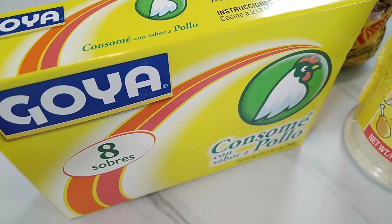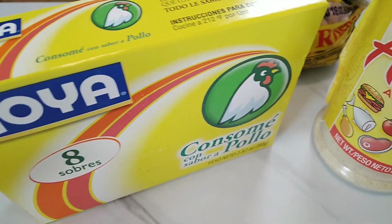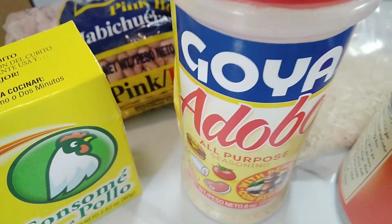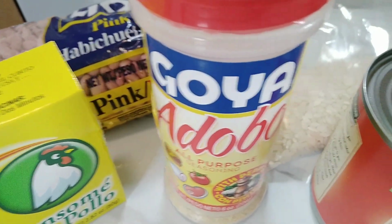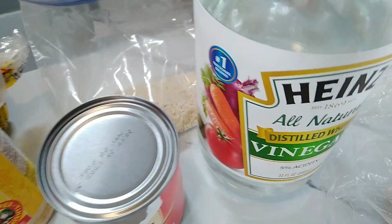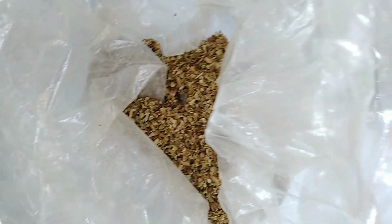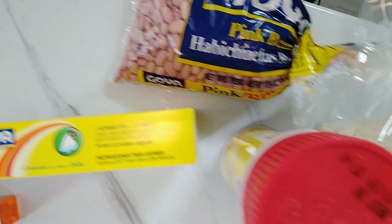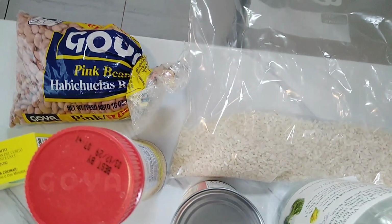Next we have chicken stock, or in this case, chicken stock packets. And then you have adobo, the all-purpose seasoning. It has salt, pepper, oregano, garlic in it, with just a little bit of turmeric. Then you have your tomato sauce, vinegar, oregano, black pepper, garlic. Puerto Ricans love the vinegar and the garlic together. Oh man, so delicious. It smells so yummy. And then you have your pink beans or red beans or sometimes kidney beans and your rice. And these are the typical ingredients.